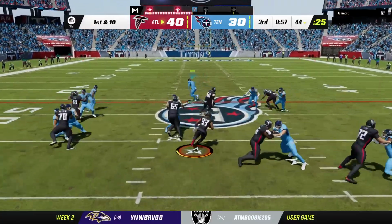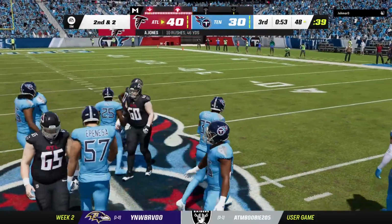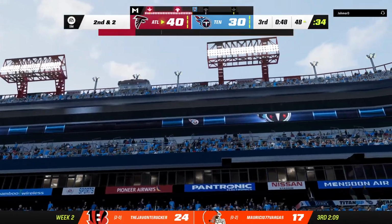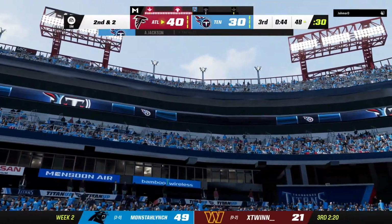So whoever his trusted confidant is on the sidelines, I don't know if it's the offensive coordinator, the quarterback's coach, maybe the backup quarterback, that's who he needs to get with now and get himself calm. 46 yards on the ground for him so far. An opportunity to get a drive started here at the end of the 3rd quarter.